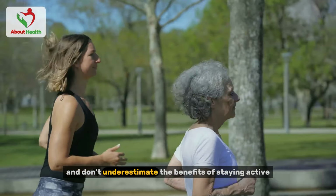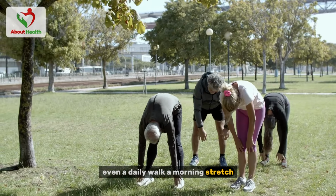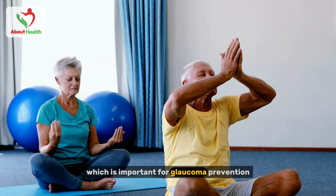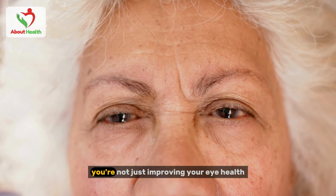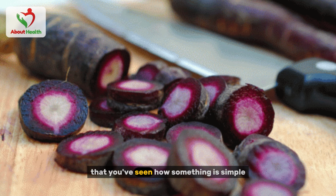And don't underestimate the benefits of staying active. You don't need to hit the gym every day. Even a daily walk, a morning stretch, or dancing to your favorite music at home can improve circulation and help lower eye pressure, which is important for glaucoma prevention. When you combine movement with consistent nutrition, you're not just improving your eye health, you're reinforcing your overall well-being, one habit at a time.